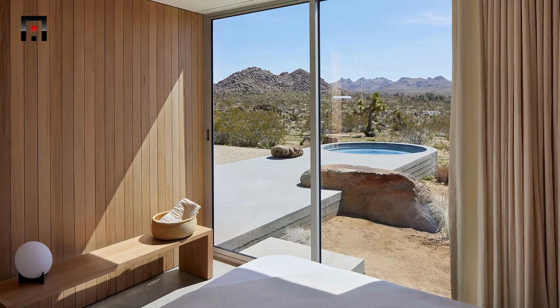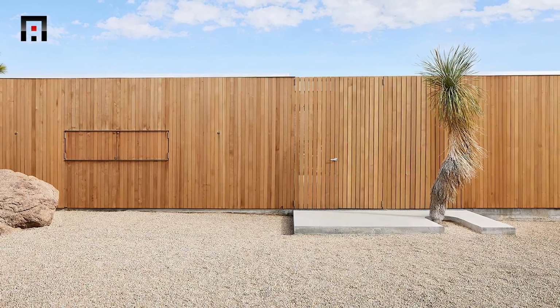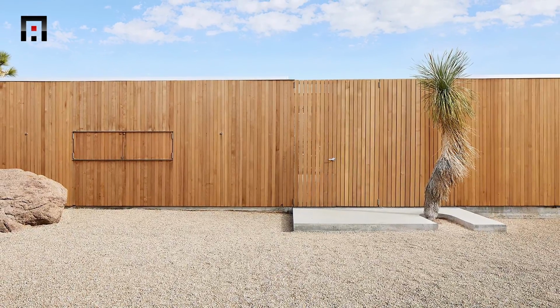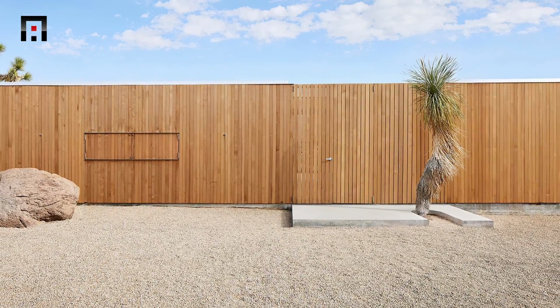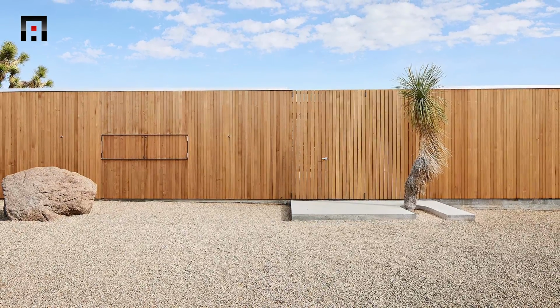Adorned with yoga mats and encased in the resilient strength of weathered solid steel, this secluded spot, firmly rooted in the desert soil, serves as an intimate sanctuary, inviting inhabitants to connect intimately with the natural environment.